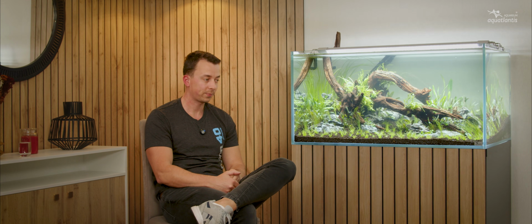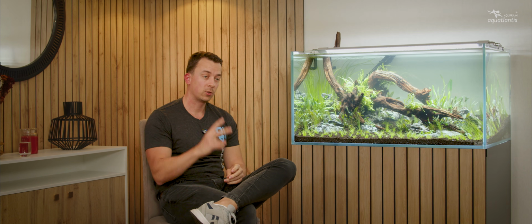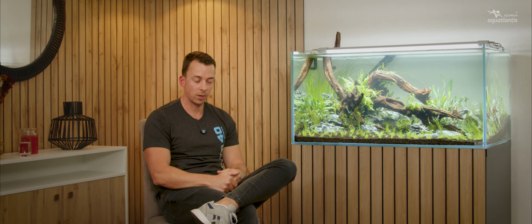How many tanks do you have at home? I think at home, I live in an apartment. It's 2 floors, and downstairs in the living area, I have my main aquarium, which is 120 centimeters, and I have a small saltwater aquarium. And on the second floor, I have my aquascaping studio, and I think there I have 10. So I want to say 12 tanks in total. Okay. Yeah. How much time per week do you dedicate to maintenance?